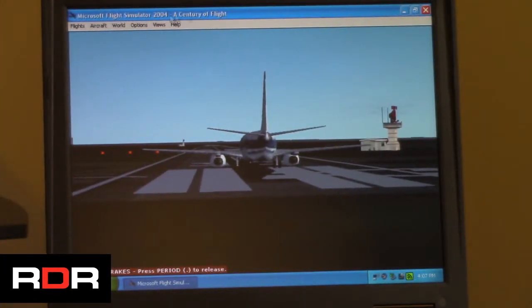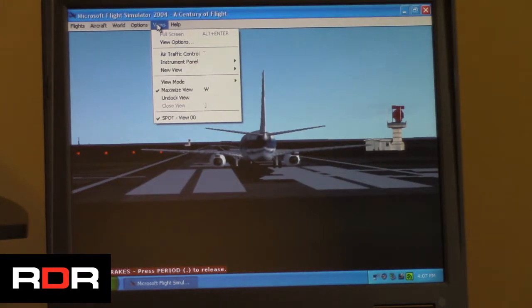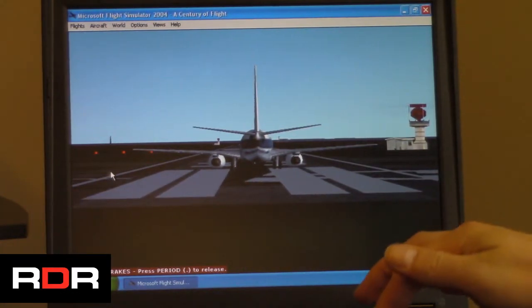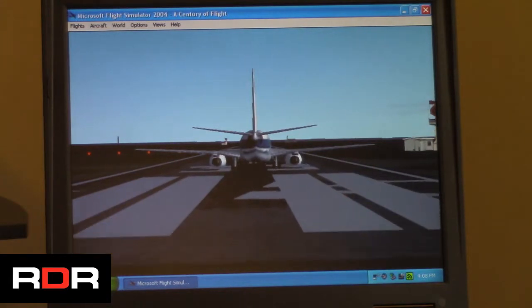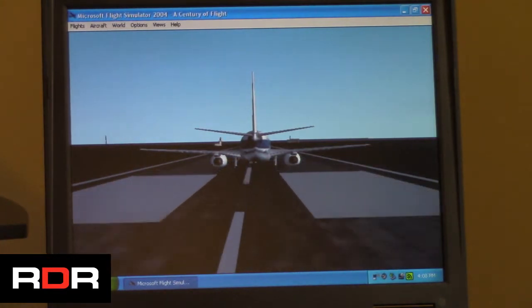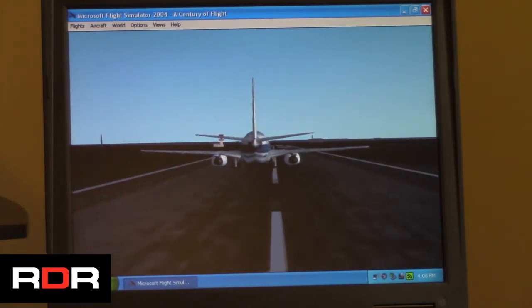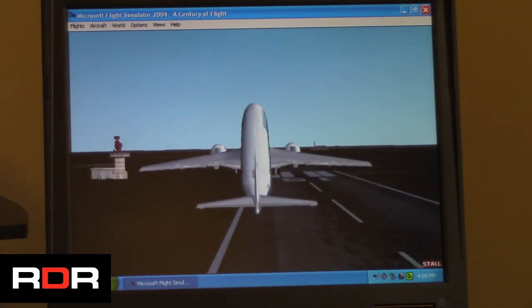There we go. Try to go full screen. If I hit this, no. I guess that is full screen. Let's give it a try. Alright, it is picking up the joystick throttle. Pretty bad frame rate if you ask me. Oh, I'm losing... oh, the tail. Wow, okay. Hopefully I don't crash into something here. We are off the ground at least.